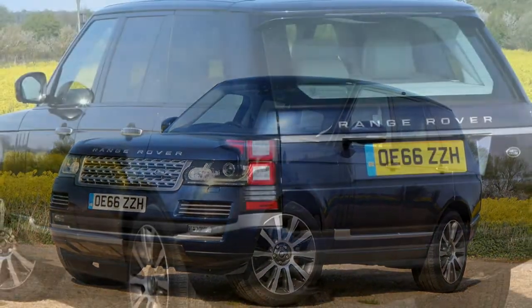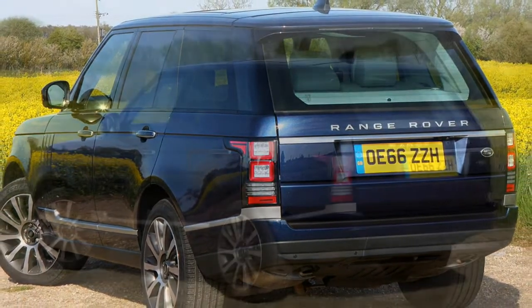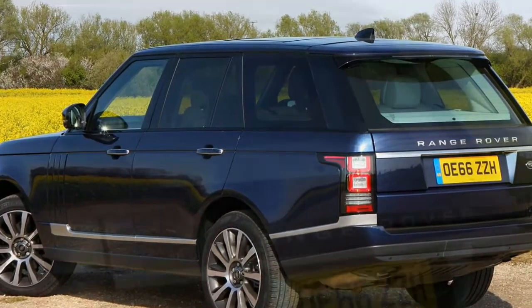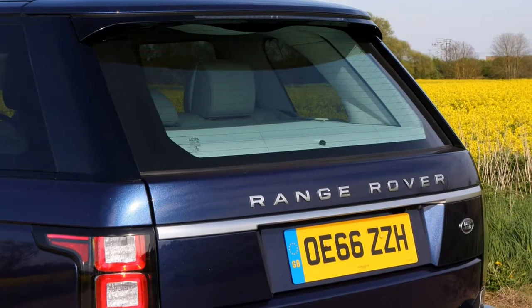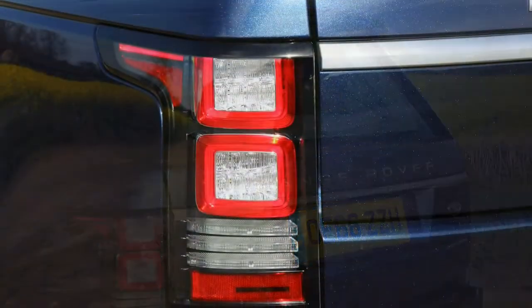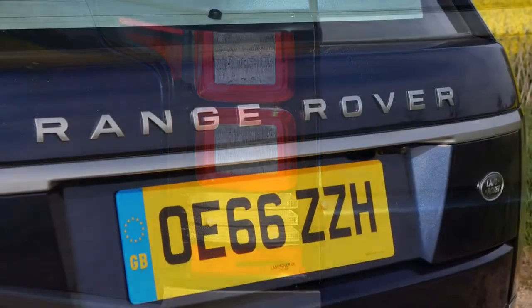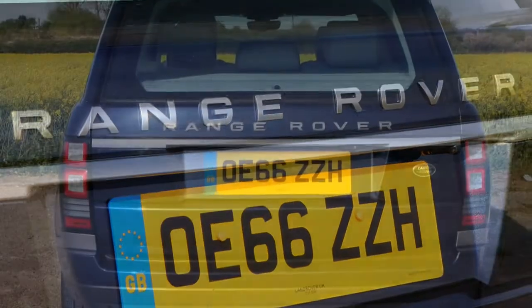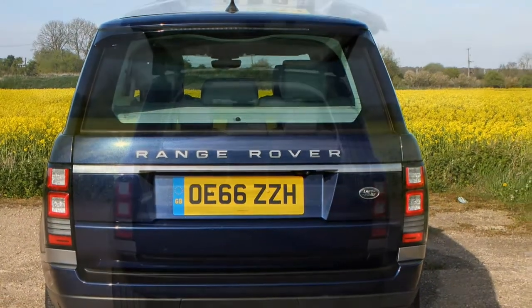On the sand dunes where we tested the Range Rover, the four-wheel drive always found grip, including in deep sand, and the hill descent control is incredibly effective in providing a simple way to tackle steep drops. The low-range gearbox is great for tackling very gnarly rock-strewn riverbeds, and the tight turning circle is great for squeezing through narrow gaps.